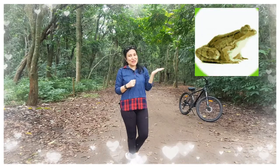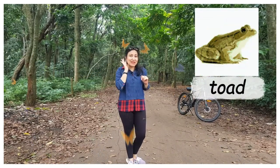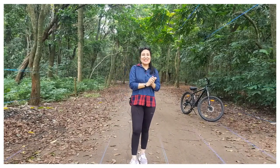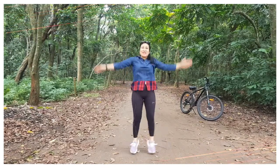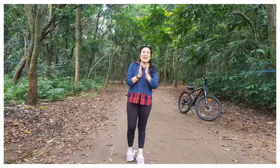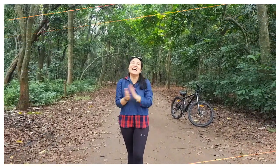Let's check. What picture is this? Yeah, it's the baby frog, the toad. Can you hear the O sound? Yes, toad. So what do we need to do? Exactly, we need to do the jumping jack. Let's do it together and say toad. Ready, steady, go! Toad, toad, toad. Yay! Very good, everyone! Good job!